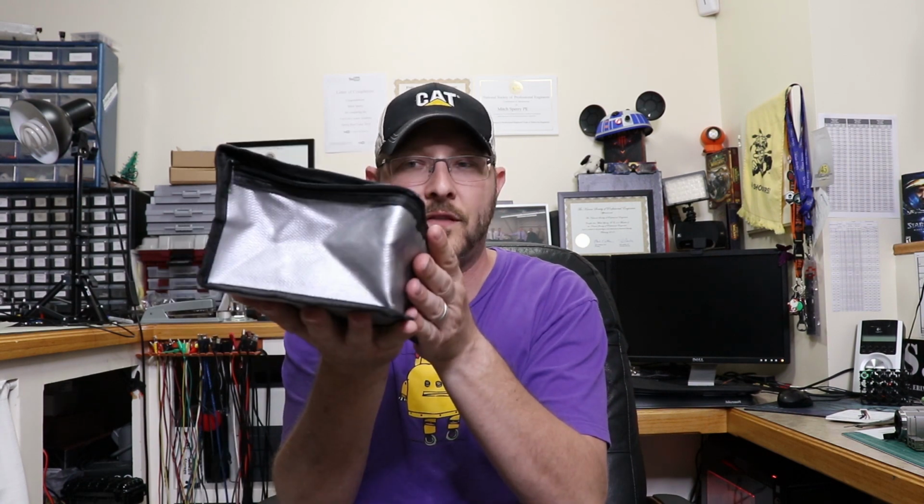So a way of preventing that from happening is to put your batteries in one of these little packs as they're charging. Your charger's sitting on the outside, and if something would happen, God forbid, and it would burst into flame sitting in your house, it doesn't burn your whole house down.